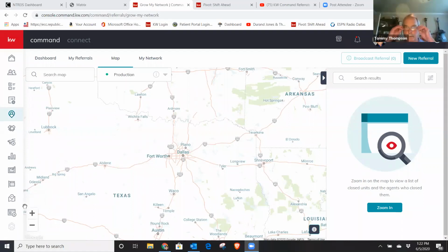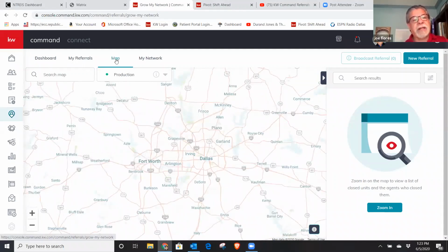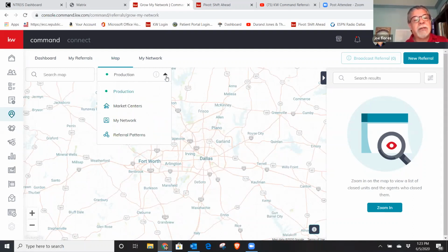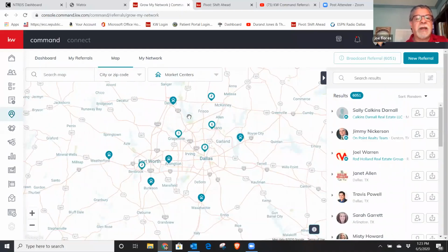Yes. Okay. Well, I'm actually zoomed out. But basically what you can do is that you can actually zoom in, and you can also, right here, click on maps, okay? And then there's different ways for you to search. You can either search by production, you can search by market centers, or you can search by my network. If you want to search for market centers, you click on market centers, and there it pops up the market centers that are in the Dallas-Fort Worth area. I think we may be number 6.